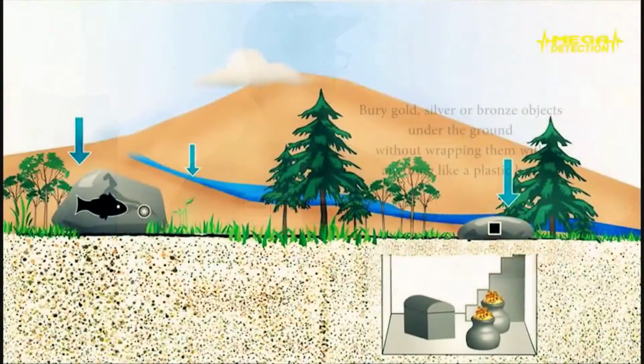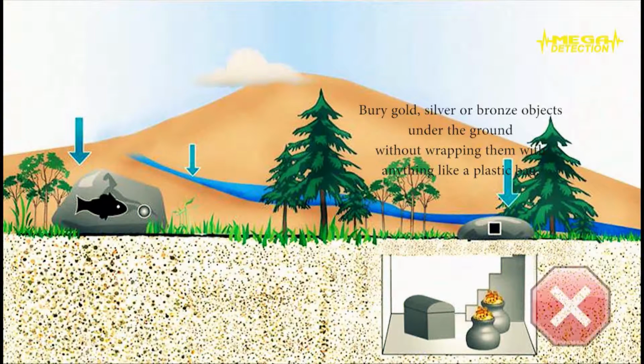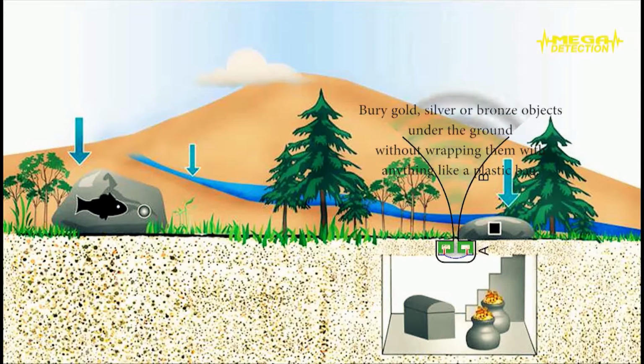3. Bury gold, silver or bronze objects under the ground without wrapping them with anything like a plastic bag. Because it is a newly buried object, in order to provide conductivity with the soil, pour some water on the burial area. If you wait 3 to 5 days after burying the objects, you will see that your locator would have a stronger attraction.